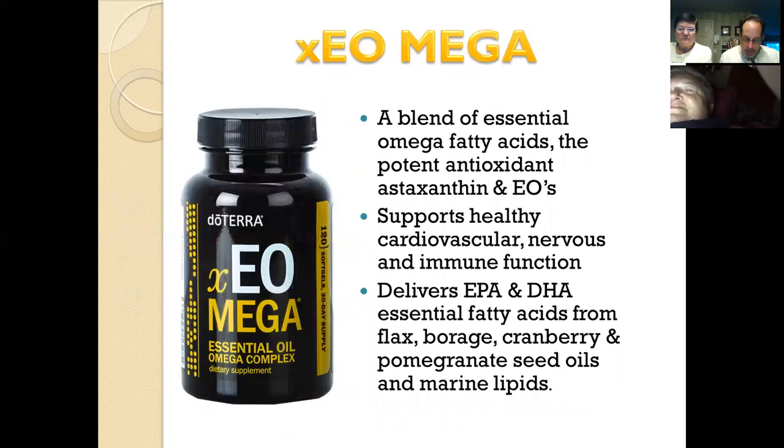ZE Omega. So we're going to park here for a little bit and talk about ZE Omega. This is basically the fish oil aspect of it. This does come in vegan form as well, but basically this one here is 1,000 milligrams of marine base and 1,000 milligrams of plant base. If you were to get the vegan one, you would have 2,000 milligrams of all plant-based omega-3s.